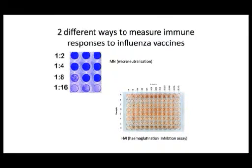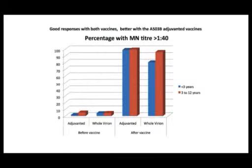So there are two different ways that we can measure immune responses to flu vaccines that are routinely used. And you don't really need to know the names of these tests, but I just show this picture to say there are two different methods that we use. And so they're different measures of how well these children had responded to the vaccines. And we'll call one MN and the other we'll call HAI.